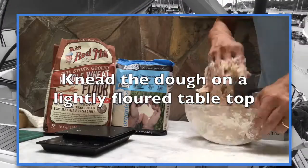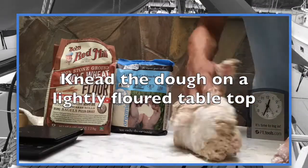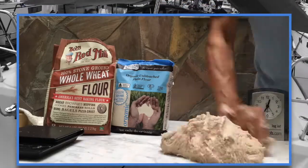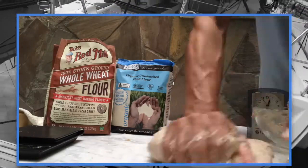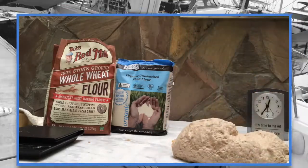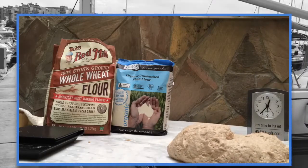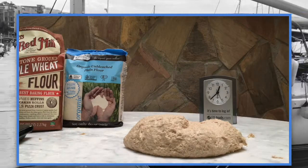You can use your hands, wet them, and as you start kneading it slowly in the bowl, you could bring it out on the table and continue kneading with your palms and pulling it together. And after about 6 to 7 minutes, you start feeling the structure of the dough forming, and it's a little bit firm and elastic. That's where you can stop.